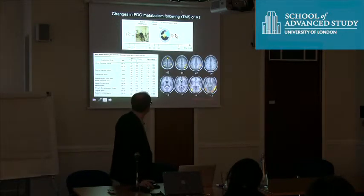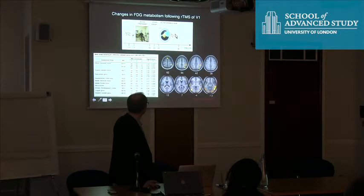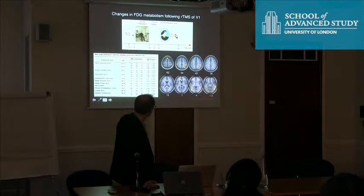And as you can see here, these pictures show areas where there's stronger connectivity between the primary visual cortex and the rest of the brain in congenitally blind compared to the sighted subjects. And you see here the posterior parietal cortex, including the sensory cortex. And you see also in the temporal areas much stronger connectivity in the blind brain.